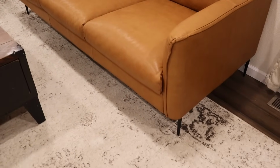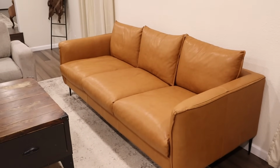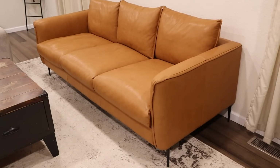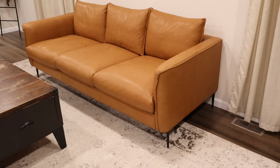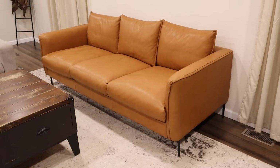It does have black legs that are beautiful, and I'm going to show you what it looks like and how you just place it together. Super simple, literally just take it out of the box and you add the legs to it. That was all it took. This is a very heavy duty, great quality couch, and I am so thankful to now have it in our home. It is the perfect addition to our living room.